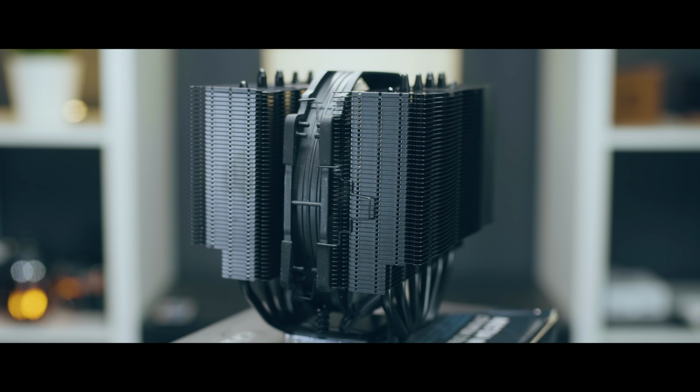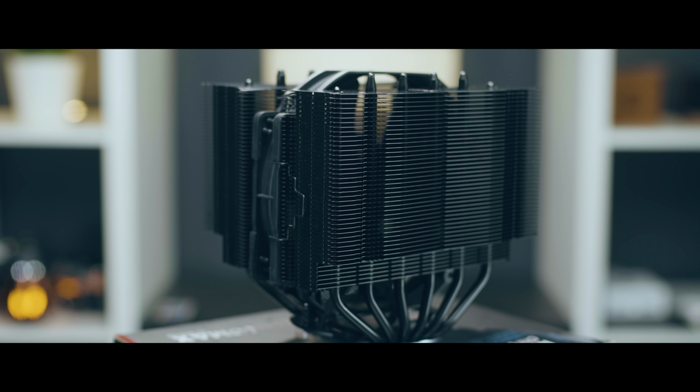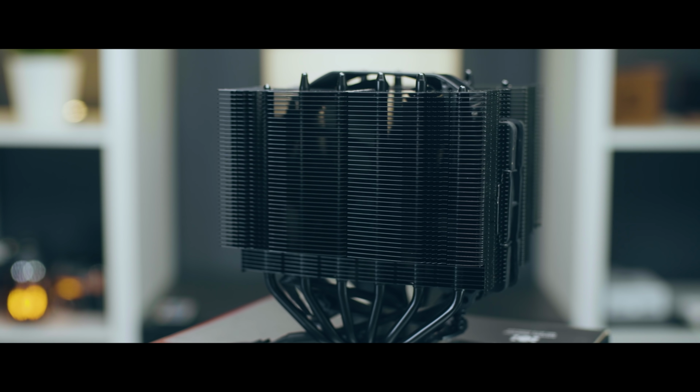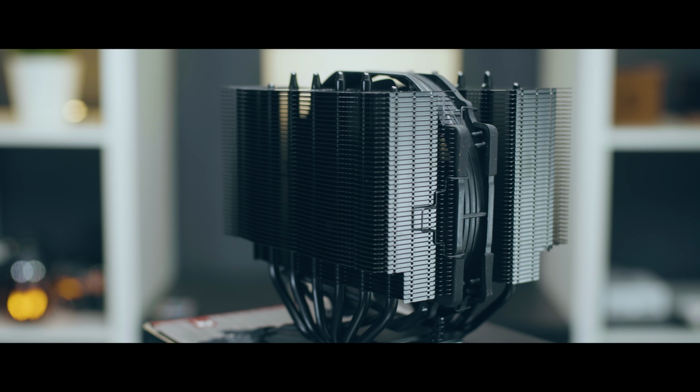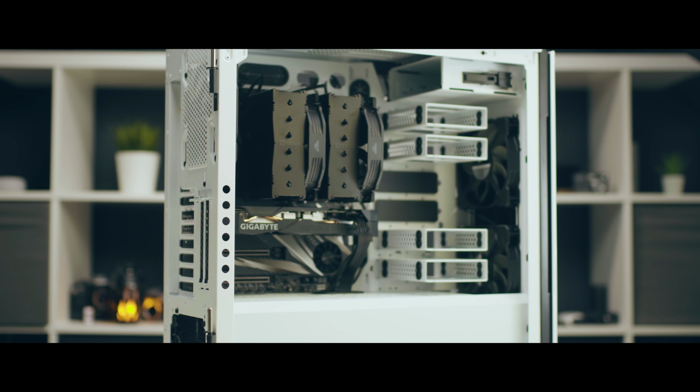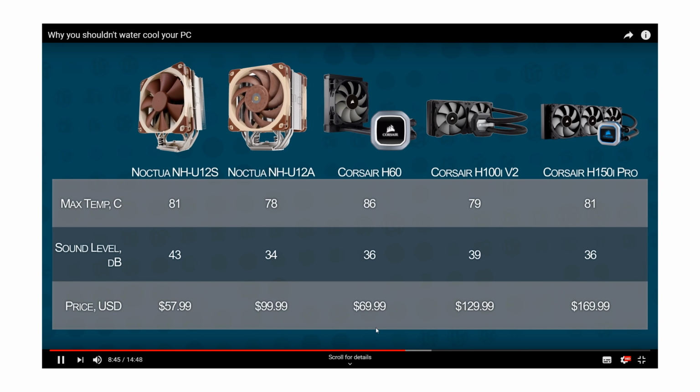So it's a big cooler with two towers and 2 fans inside, and it's all completely black, which is just absolutely fantastic. I think it looks really cool, and it also performs very, very well. You can watch Linus's video up there, and you can see that this is actually outperforming some of the Corsair big radiator AIO water coolers, which is very, very surprising.